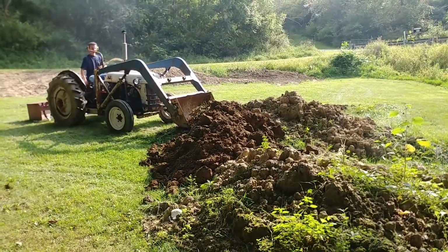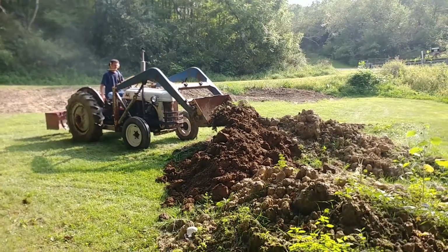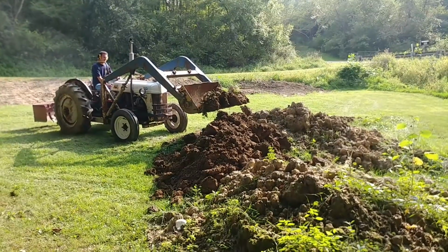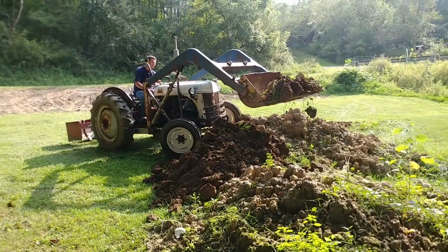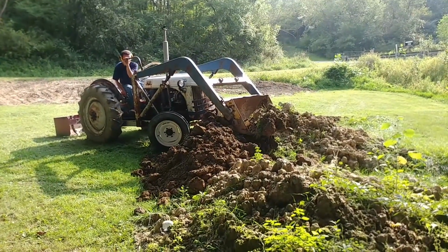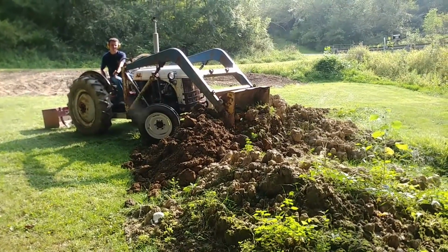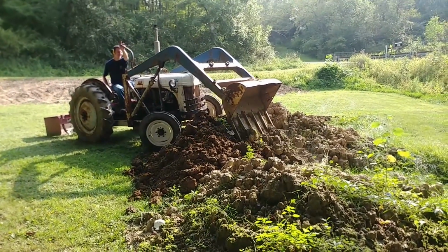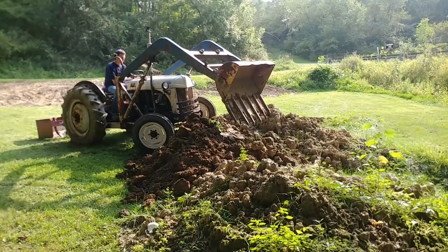And you can really see, look behind my brother there, you can really see how much the 8N pollutes. This tractor really needs an entire full engine rebuild. It's really looking tired here. And all that white smoke you're seeing is probably blow by, and maybe a little bit of the coolant boiling off.